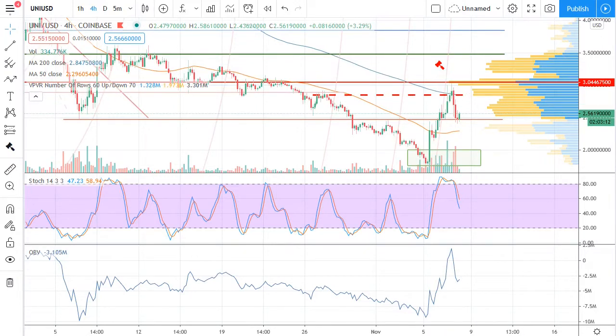So Uniswap was the last of the three that I dumped. First, I dumped Band. I was so gleeful about dumping that one. And then I dumped Polkadot. And then last but not least, I dumped Uniswap. I almost missed this one because it was right near the point that it was going below my red line.